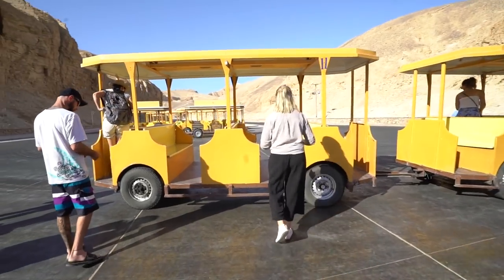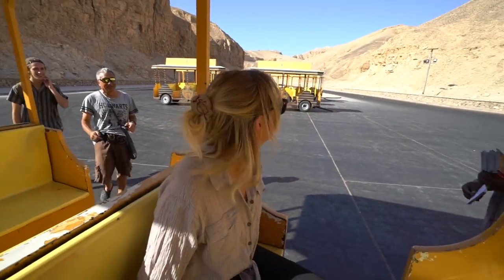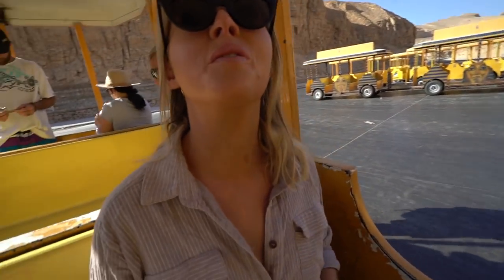I wasn't expecting this. They've got these little carts to take us around. How big the area was. Yeah, you can't even walk the whole thing.